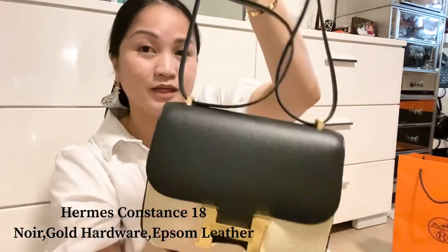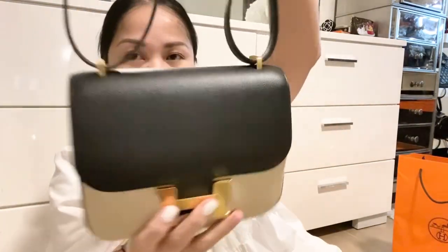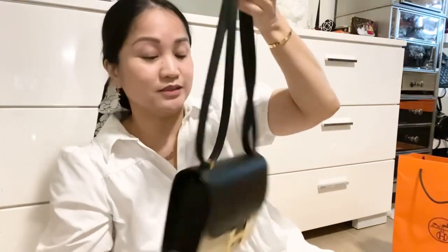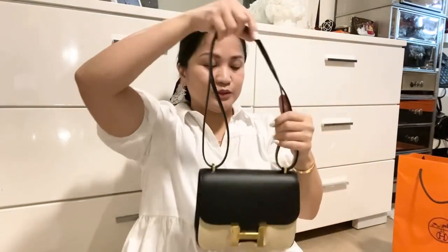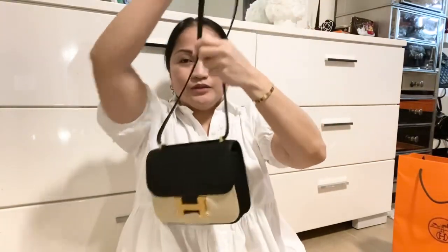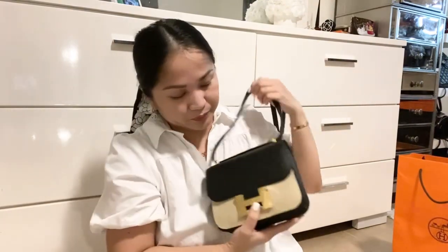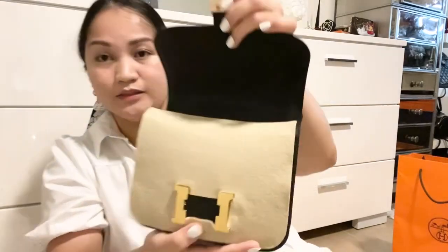This is the Constance size 18. So this is Epsom leather and gold hardware. This is a rare color and hard to get combination. And I'm so happy that my H fairy offered it to me. It is so pretty. I really love it. I mean, it's perfect on me.